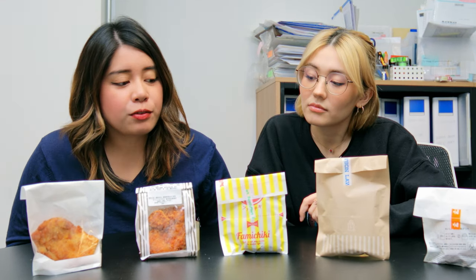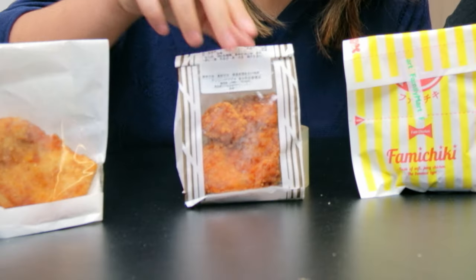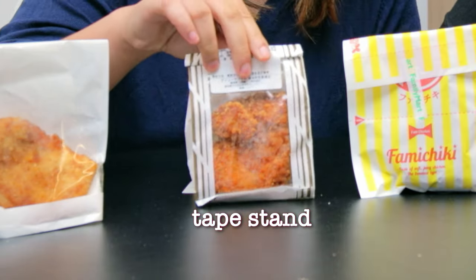And then for packaging, which do you think is the most eye-catching, Shelley? Eye-catching, I think we can all agree it's FamilyMart with the yellow stripes. I agree, it's very festive. And I feel like out of all of it, you won't see the grease. This one does have plastic though, so oops. So, Heidi. Yes, Shelley. Let's get to eating.